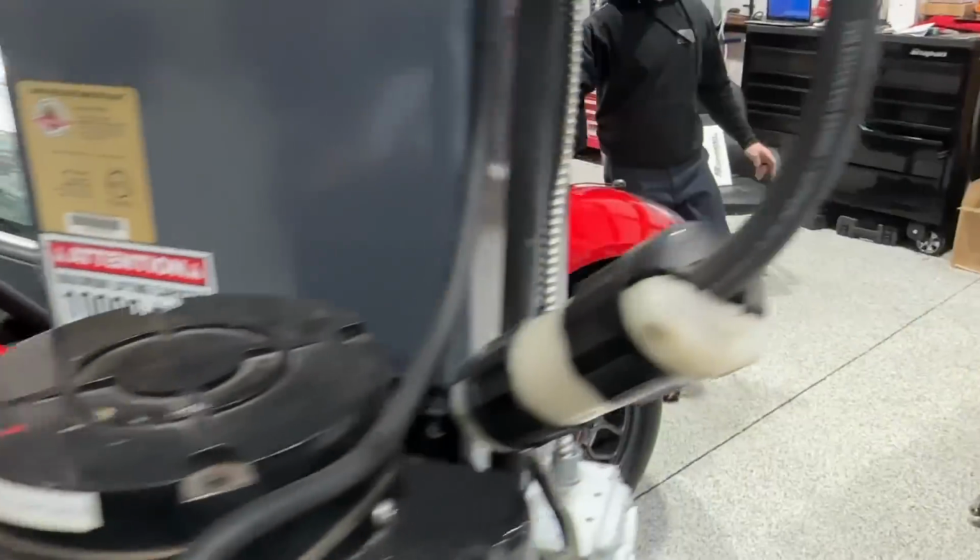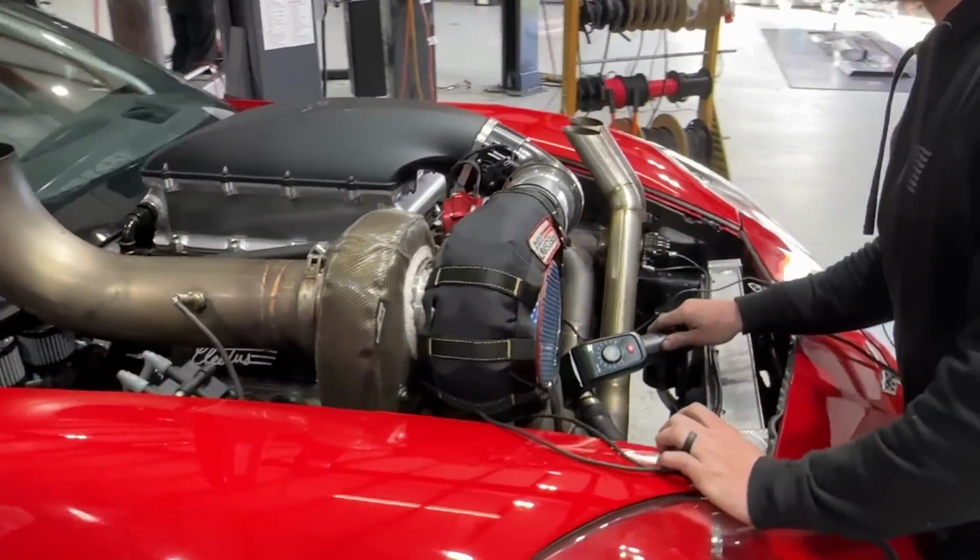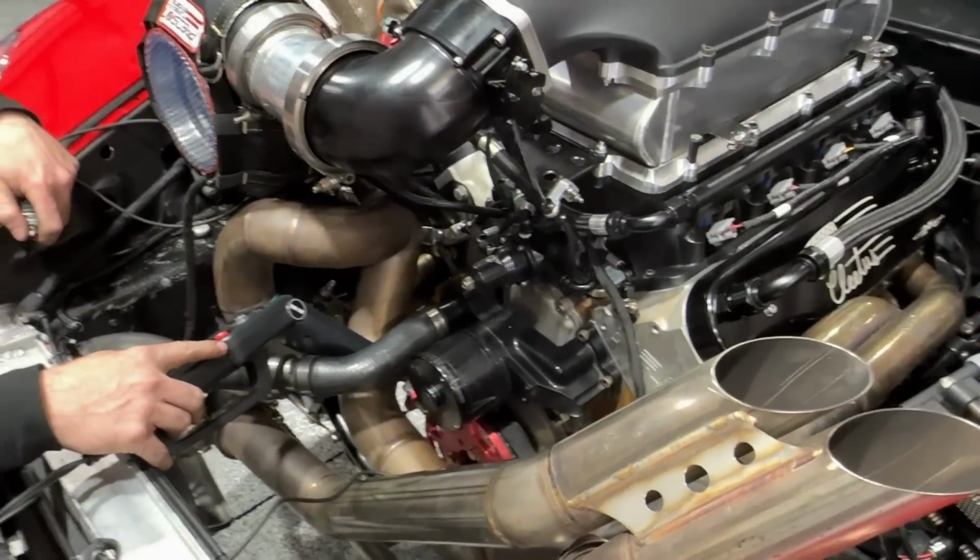All right. Luckily, reinforcements have arrived. Yeah, I don't know if they're the correct ones here, but we're gonna figure this out. Guys, Ruby's not wanting to start. We're trying to figure out where the timing's at. Hoping we can get her to fire off here.